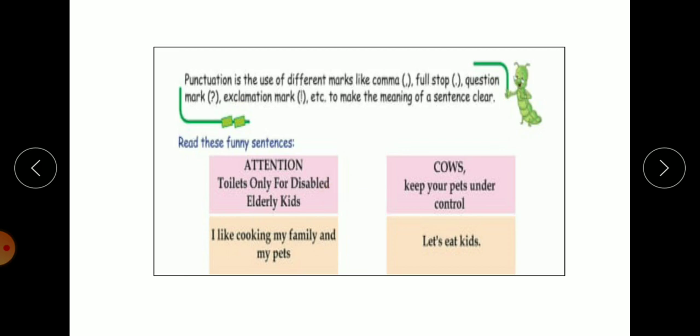Cows, keep your pets under control. I like cooking my family and my pets. Again, it's a funny statement. Let's eat kids. That means let's eat kids. So these are the funny statements and the meaning looks funny. The reason is because there are no commas used.